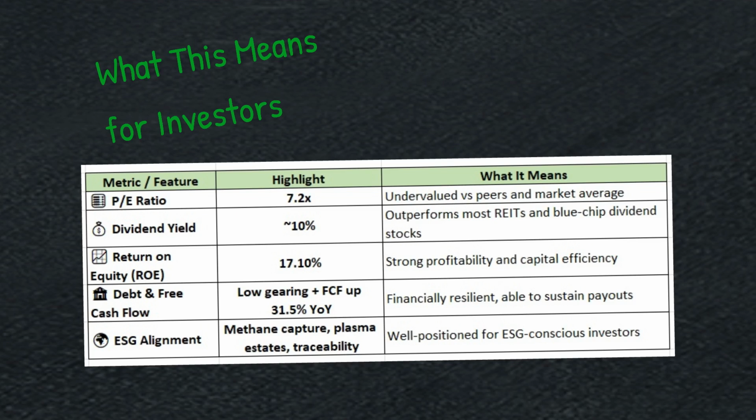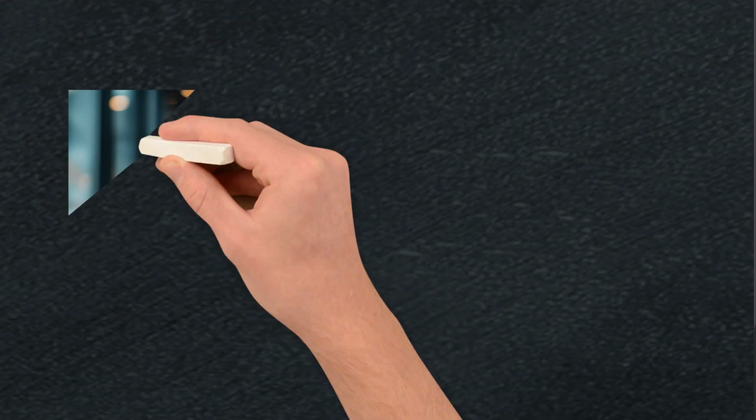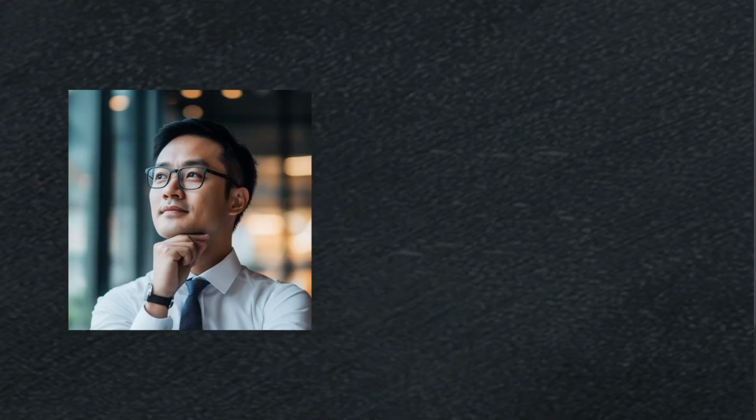Even after a drop in output due to weather effects in 2024, they recovered fast and ended the year with record revenue. And with palm oil prices projected to stay elevated in 2025, Bumitama could be in the perfect position to outperform again. So what do you think? Would you rather own Bumitama or Wilmar over the next 5 years?